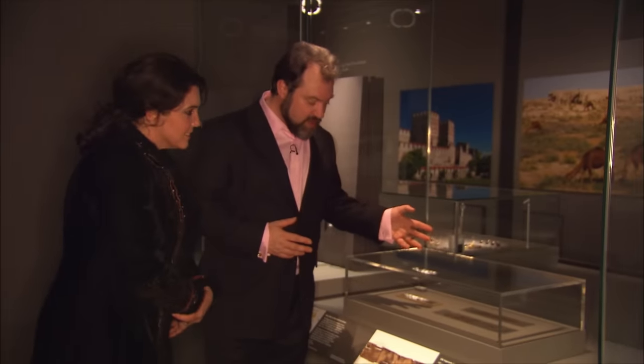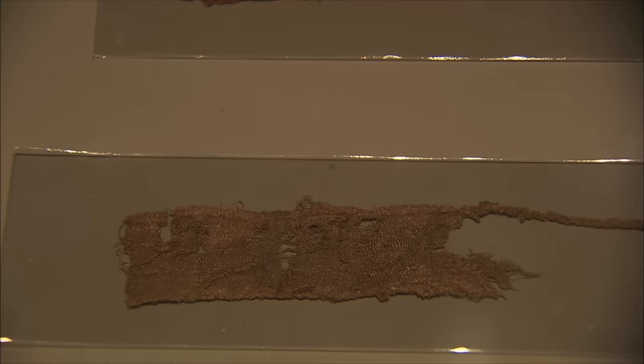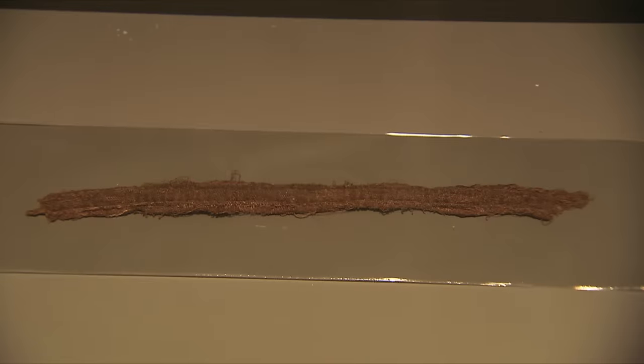Yeah, and your beautiful objects represent that travel. Absolutely. Here's a case in point. This may not look much today, but this is silk. It's come from somewhere at the eastern end of the Viking world, maybe the Byzantine Empire, maybe the Islamic Caliphate, and it's ended up right across at the other side of the Viking world in Dublin in Ireland.